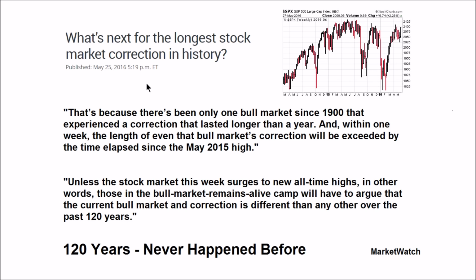Clients and regular viewers know that we've covered numerous rare market statistics that have occurred over the past 2 years or so. Here's another one that may be coming soon. This is the SP500 Weekly here. This is the year 2014. This is the present day here.